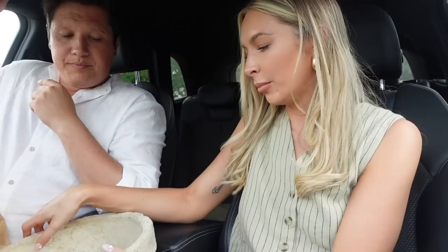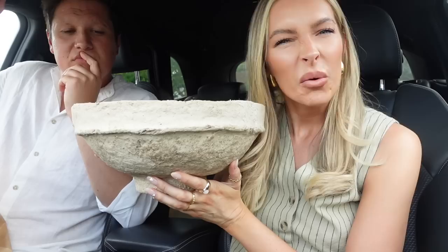There we go. Andy, you're going to have to be in it, I'm afraid. That's all right. So I thought I'd just quickly show you a couple of the little bits that I did pick up. The first thing I picked up was this lovely bowl. As you can see, all of the stuff I picked up is going to be very, very rustic-y. I just like having the kind of things where you look at it and you don't know where it's from. You look at it and you go, did you make that?